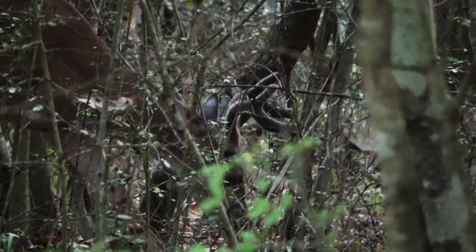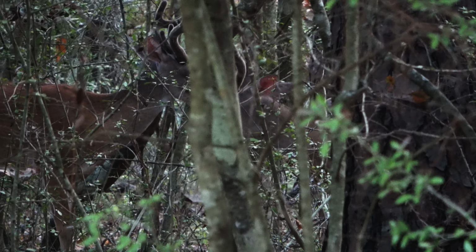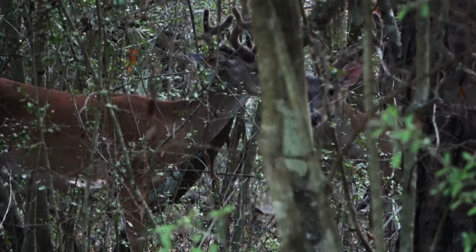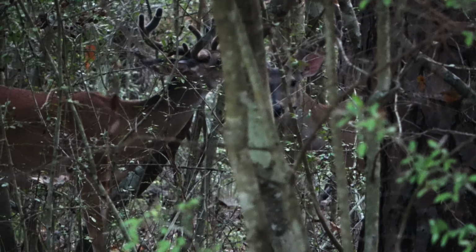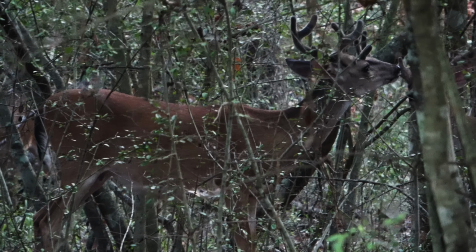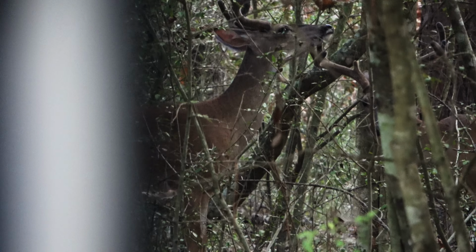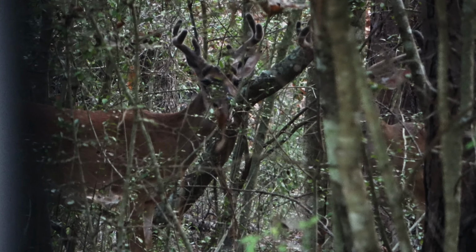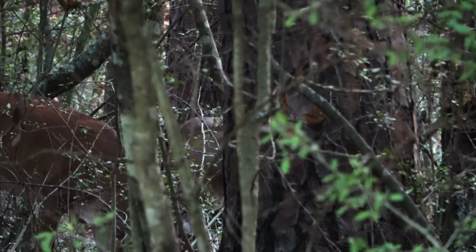Oh, right here. Two more bucks. It's like they're just browsing on yaupon leaves. We've got a little stem. He's licking that other deer's antlers. Unbelievable.